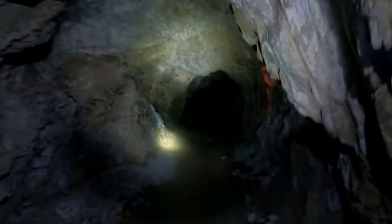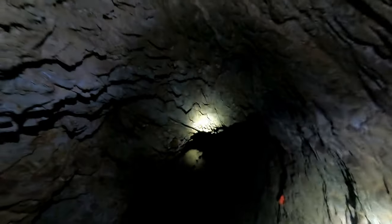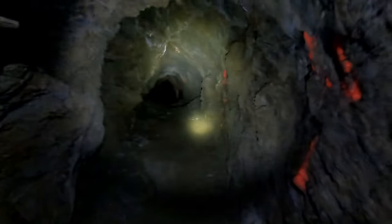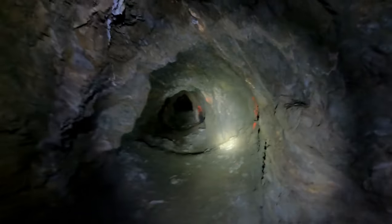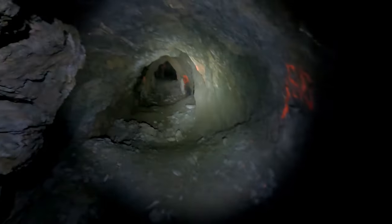Oh, I have to duck down now. I don't like this. Little cavern. And we made it 500 feet. Definitely a lot bigger than I thought it would be.